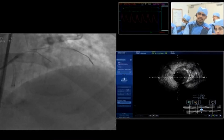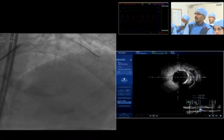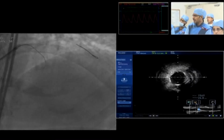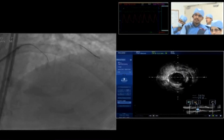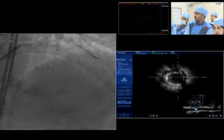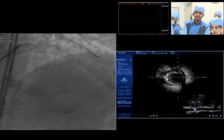In the proximal half, the reference is 5.2, and our minimal stent area in the proximal half is 4.7 millimeter square. The stent landed in a zone with 48% plaque burden proximally. So it is a fairly optimally deployed stent in the LCX.